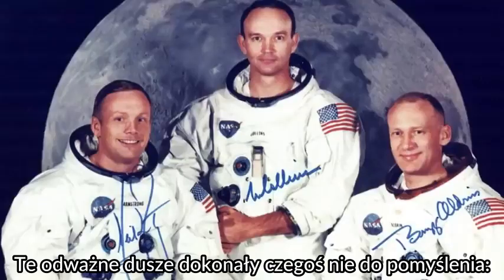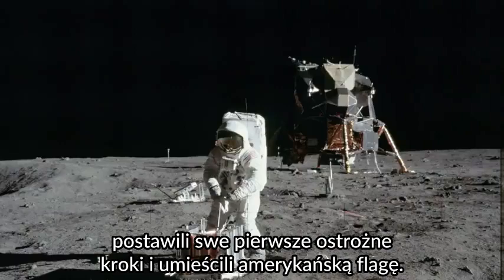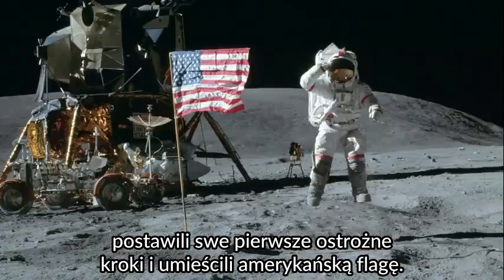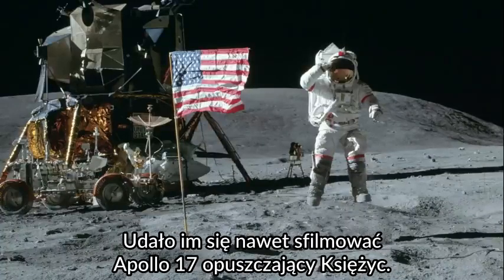These brave souls did the unthinkable. They flew to the moon, they landed, took their first cautionary steps and planted the American flag. NASA sent multiple crews to the moon on subsequent Apollo missions. They even managed to film Apollo 17 leaving the moon.